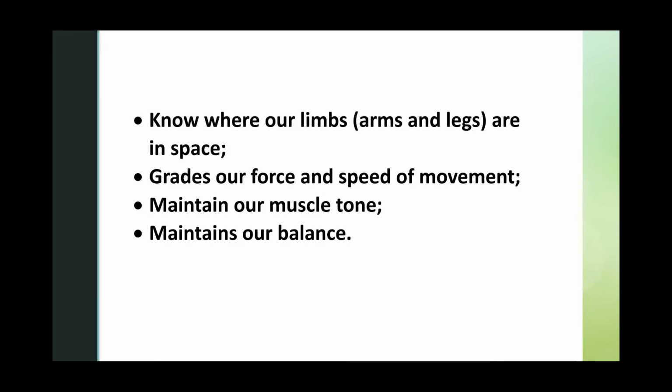Now, our proprioceptive system also grades our force and speed of movement. For example, when you press that button on the TV controller, you need to press it with enough force to make it work.